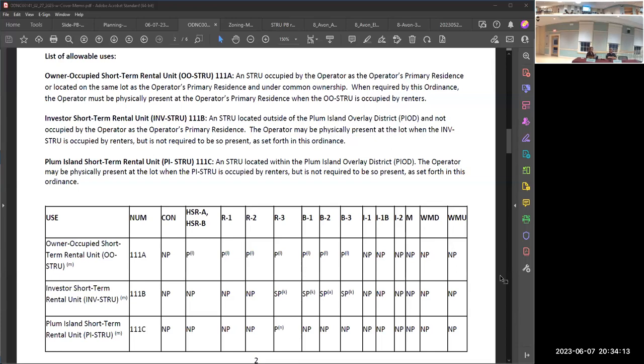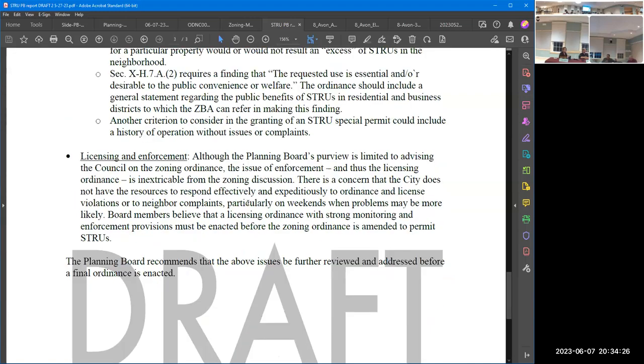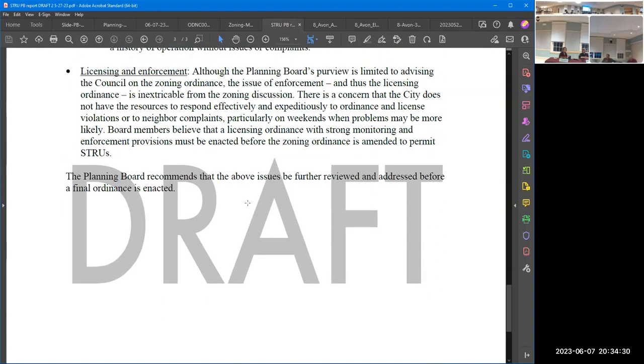And I think that it just keeps coming back to the licensing enforcement. That's the last bullet that we have, is that all of these things we're talking about, making sure an agent is on the property or is readily available, all relates to licensing provisions rather than the use regulation. So as I said before, let's skip over this and go to page two. We'll come back.